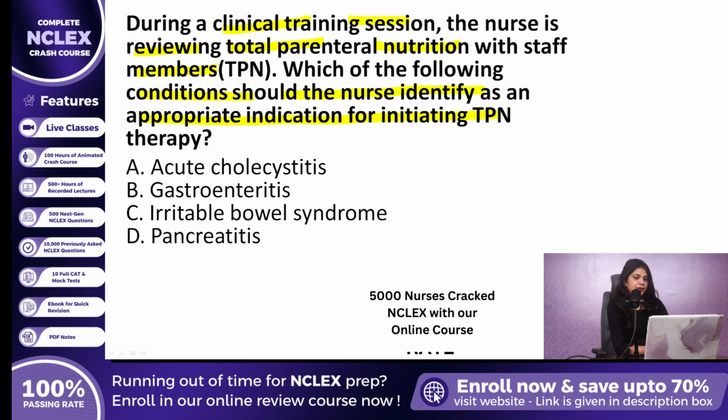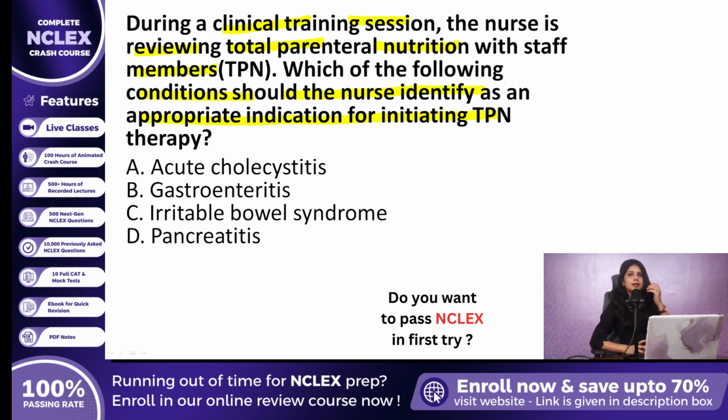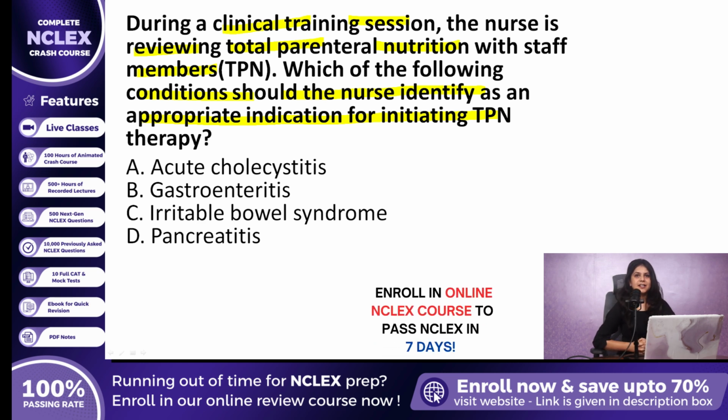Option A, acute cholecystitis. Option B, gastroenteritis. Option C, irritable bowel syndrome. Option D, pancreatitis. Before selecting the answer, think about which situation calls for complete gastrointestinal rest to avoid exacerbating the condition. The correct answer is option D, pancreatitis.